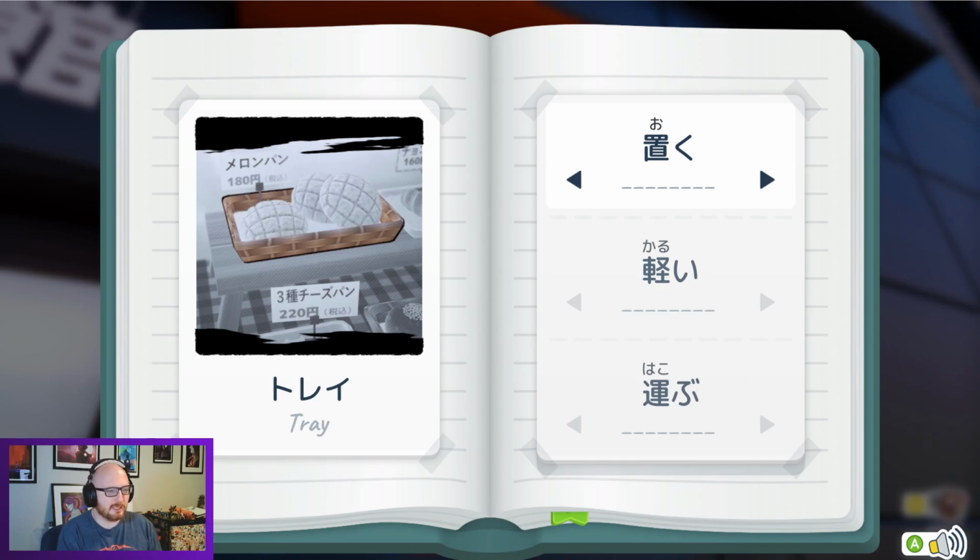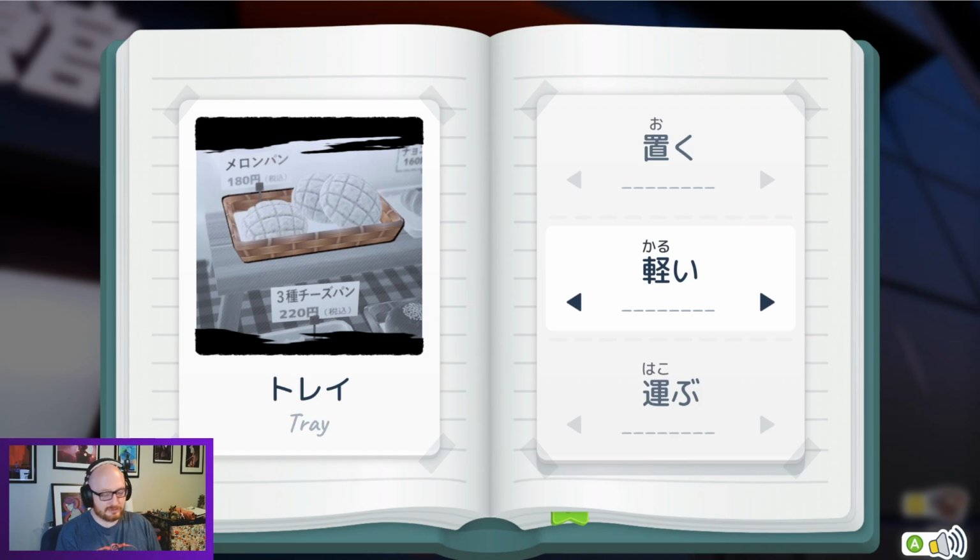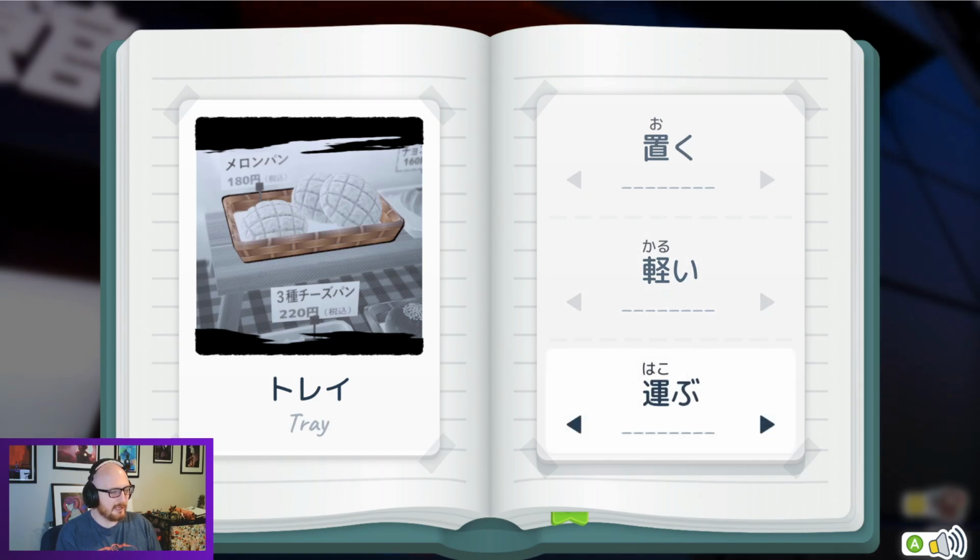It is merinpan. It's melon bread. I do ever so much like that little hint of citrus and sweetness. Here we have a few different words here. We have oku. We got a verb here. We have karui, which, trays are definitely going to be karui. I assume so. It depends on how much you oku on them. And then we have hakobu, which is what you do with a tray, except for in this case where they're kind of just displaying it. Hakobu is to transport stuff.